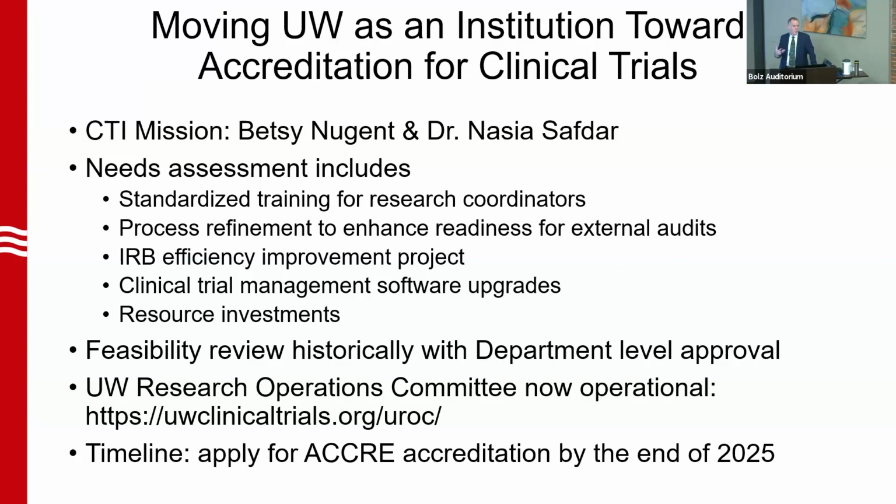There's now a UW Health Research Operations Committee that is operational. I'm one of the reviewers on that committee. And at least at UW, it's becoming a requirement before you submit your protocol to the IRB. It's not meant to be a roadblock. It's meant to expedite and facilitate critical resource conversations.